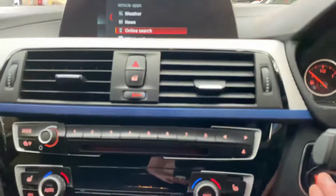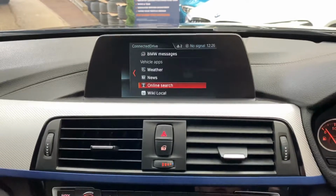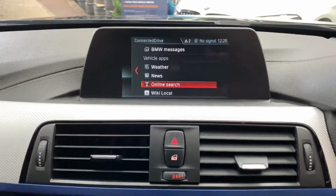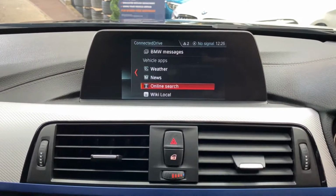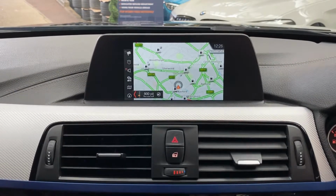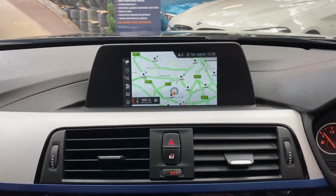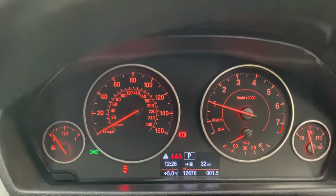Hopping on board now, and we'll go ahead and of course get that wonderful sounding engine started up. We do have the latest BMW Business Navigation and media screen and software equipped. That is why we do have the Connected Drive Plus software, giving us access to online search, news and weather apps, which are all powered via Google. Alongside that, we've got a really sophisticated sat-nav system which utilises real-time traffic updates to ensure we are on the fastest route possible.